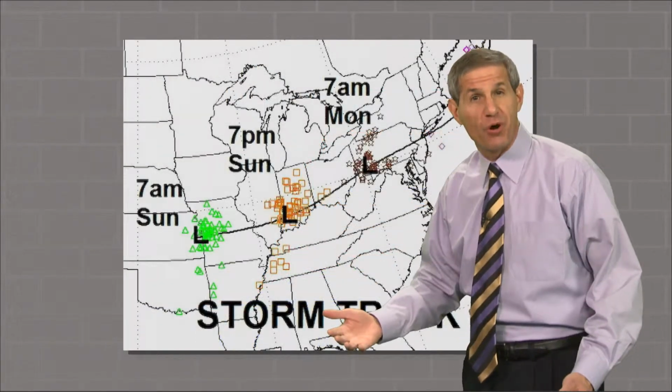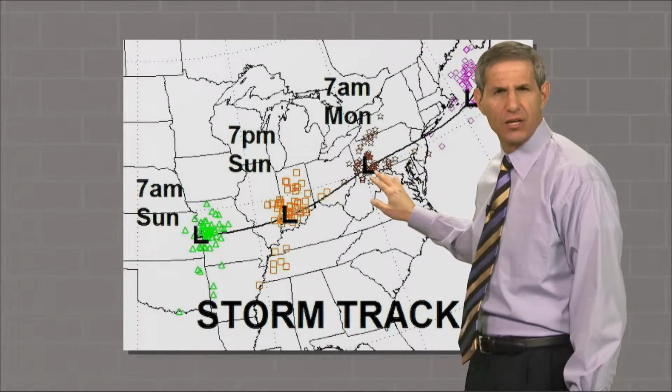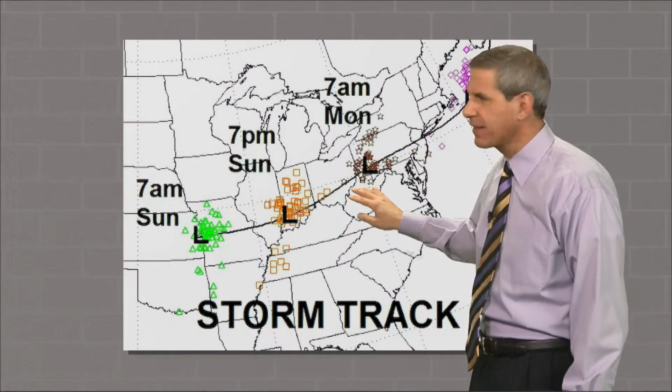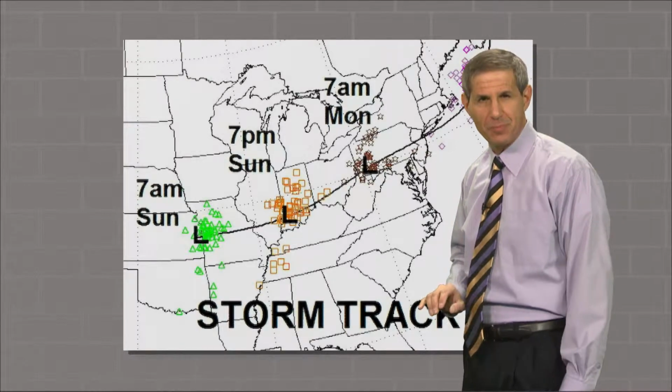And there's also a product to look at that. The groups of colored shapes at each time indicate the variety of predicted locations. The storm ended up taking a more northern track than what was shown here, and that let warmer air into Pennsylvania, which ended up keeping snow totals down.